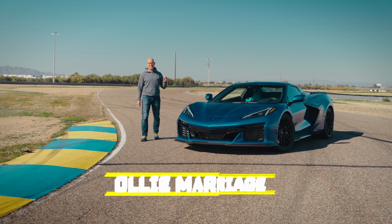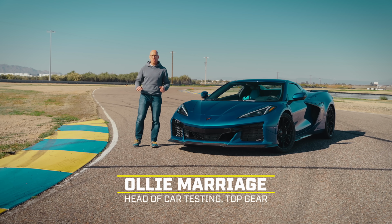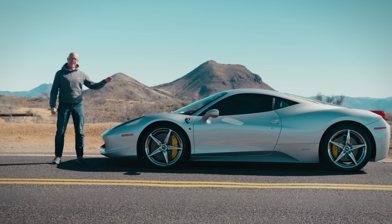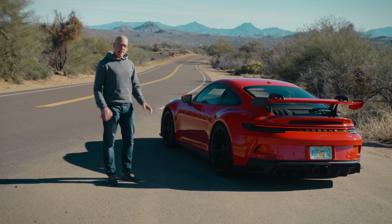This is the Corvette Z06, a car America claims is a match for any hardcore sports car Europe has to offer. It's a car for here and a car for here. It takes inspiration from this and it's a rival to this. So let's go and put all of that together.